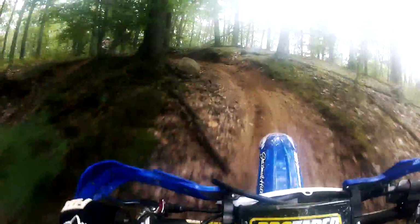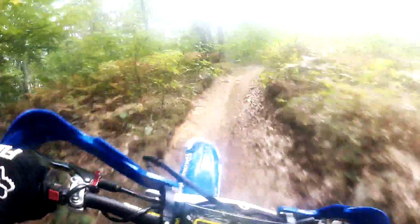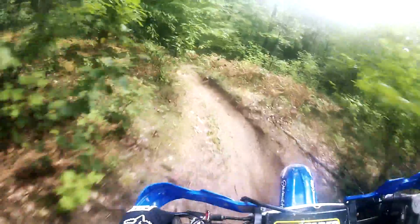And right after this section, my camera ended up going out, but I will tell everyone that this is definitely a fun trail. I give it 2 thumbs up and highly recommend it. If you want a challenge and you want something that's not just your normal trail, go out and try Evart, because it's a blast. It's a whole lot of fun.